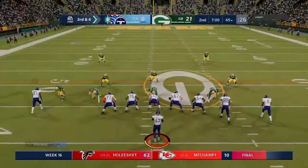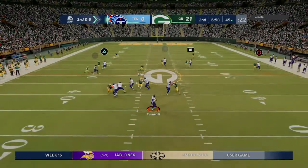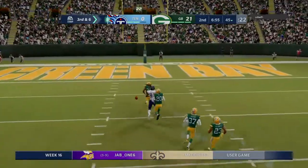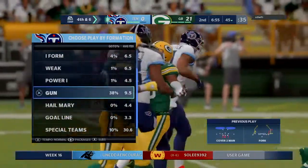It looks like the Packers have added an extra DB on 3rd down. Out of the gun, Tannehill. He's going to fire one deep over the middle. And that will be incomplete. Well, they weren't scared to let it fly, but it falls to the ground and brings up 4th down.